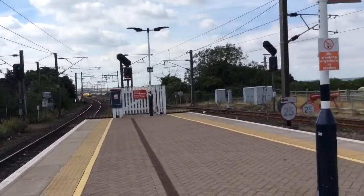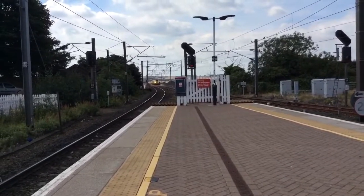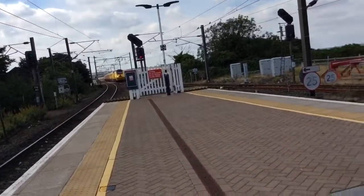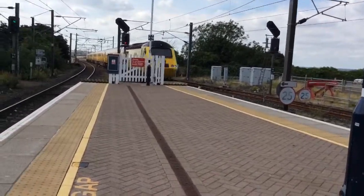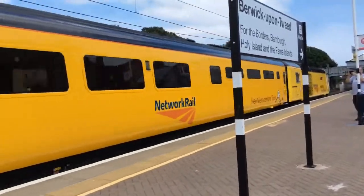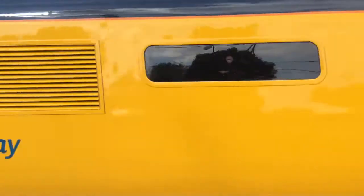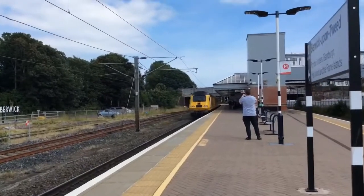Now let's pass straight through platform number 2 at Berwick upon Tweed will be your 12:17 Network Rail service from Millerhill to Millerhill, and it's the Flying Banana again. Gonna get a tone from her. Oh, random pantograph up there. 43013 to Millerhill. Called the Flying Banana again.